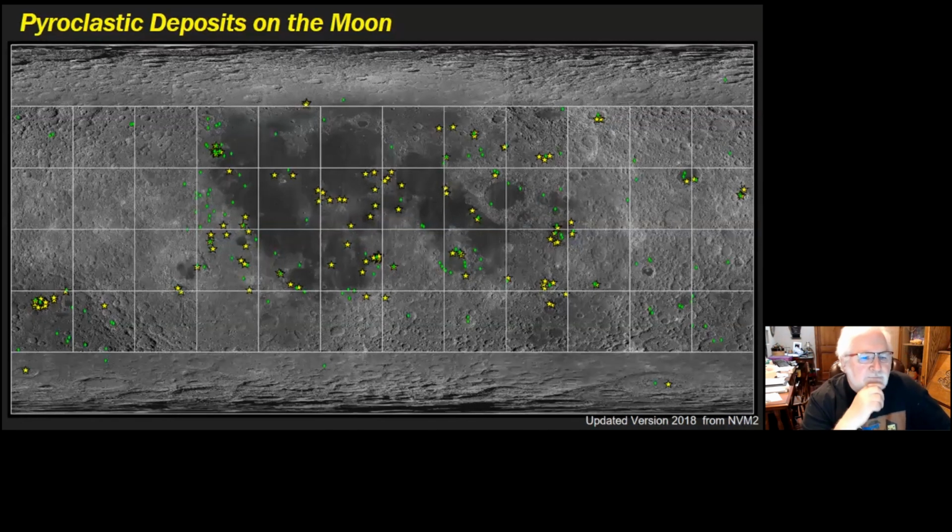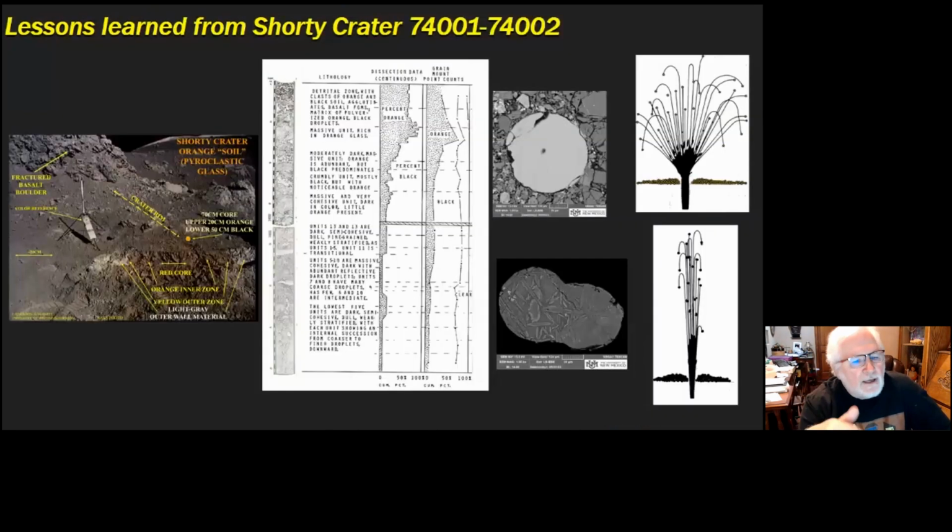The next slide. One of the remnants of this type of magmatism are these volcanic beads that occur in all of the Apollo sample suites and the Luna sample suite. And perhaps the best sampling of these pyroclastic deposits is at Station 4 in the Taurus Littrow Valley, often referred to as the Shorty Crater stop. I just want to note that these represent high titanium basalts.